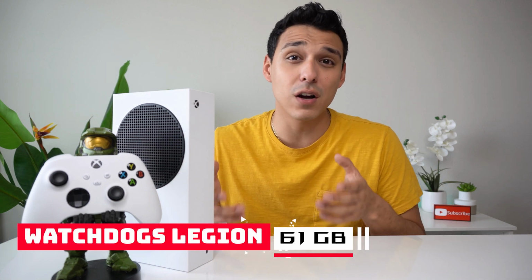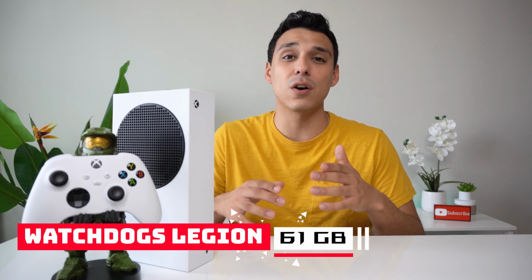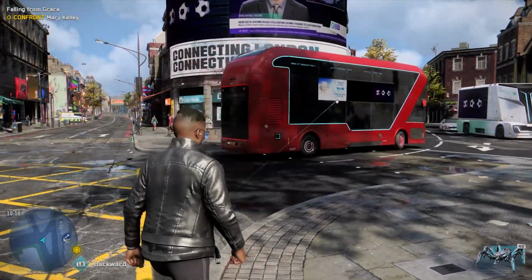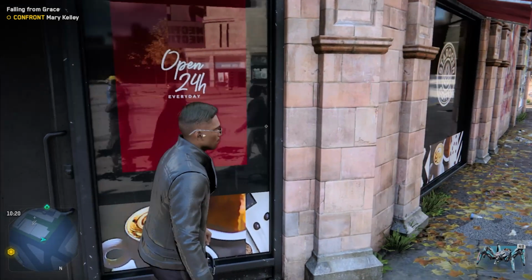Alright, and the third game I want to talk about is Watch Dogs Legion. Now, when it comes to Watch Dogs Legion, I love it because the graphics are really dope. The ray tracing is crazy. Like if you're wearing a leather jacket or just passing by a window, you could see your reflection on the window, the sun reflecting off the jacket. It's really crazy. It's a beautiful game.